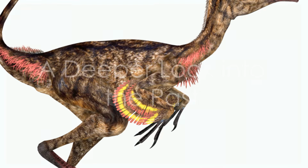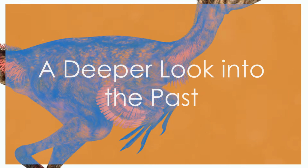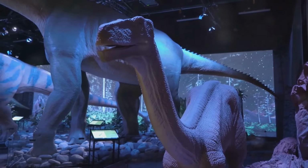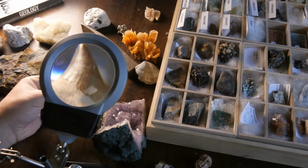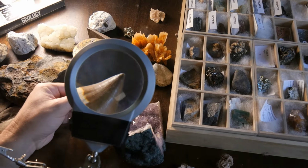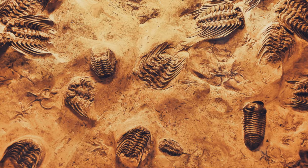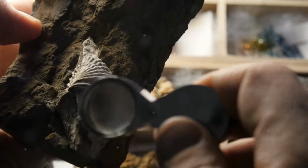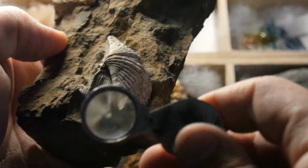The study of dinosaur evolution, particularly the transition from scales to feathers, has been dramatically impacted by the rapid advancement of technology. New tools and techniques have provided scientists with unprecedented access to the microscopic world of fossils, revealing details previously hidden from view. One such technology is the scanning electron microscope, or SEM.